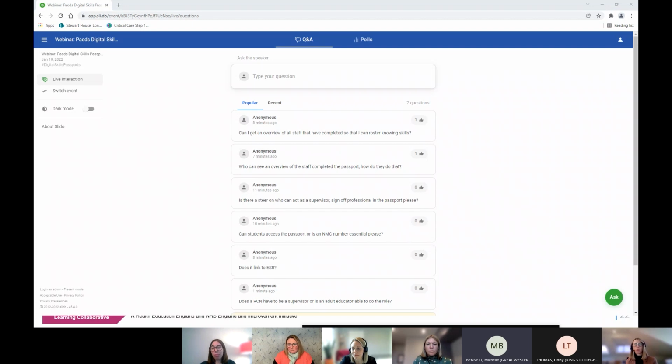That's also one of those questions we hear a lot, and it's a difficult one. It's not one that has a black and white answer. So thank you very much for that response. The next question is about students. So can students access the passport, or is an NMC number essential, please?